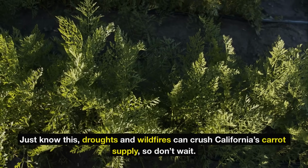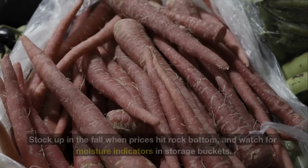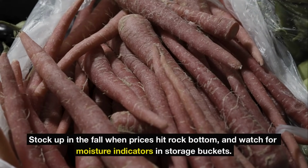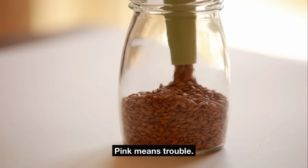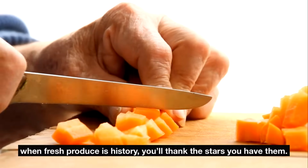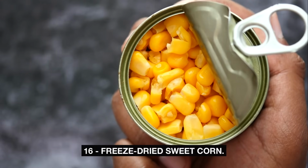Just know this, droughts and wildfires can crush California's carrot supply. So don't wait. Stock up in the fall when prices hit rock bottom, and watch for moisture indicators in storage buckets. Pink means trouble. These nutrient-packed dice might not look flashy, but when fresh produce is history, you'll thank the stars you have them.